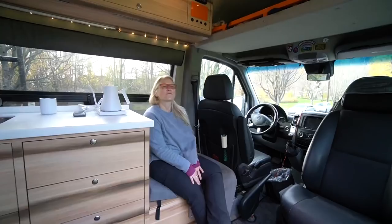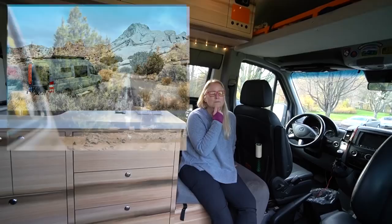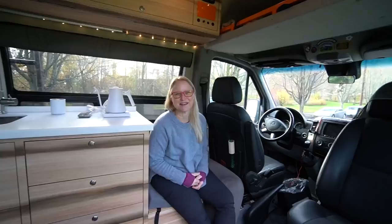You mentioned earlier that you do a lot of overlanding. Yeah. A lot of your friends, because I know you personally, have Land Cruisers and Jeeps and that kind of stuff, the fun stuff. Are you the only one that shows up with a van? Usually we're the only ones that show up with a van, and a lot of times we get asked, how'd you get that here?